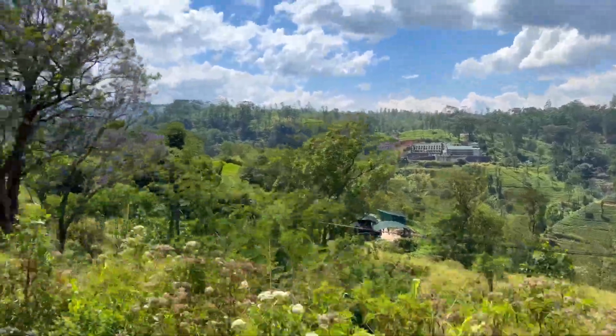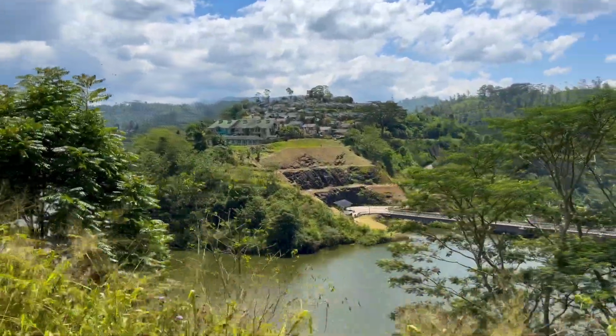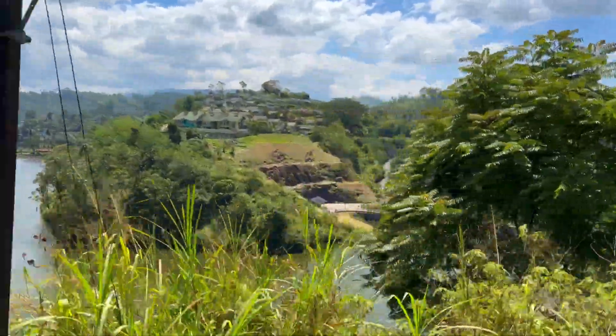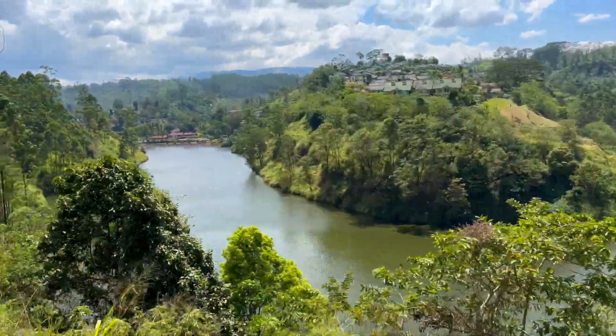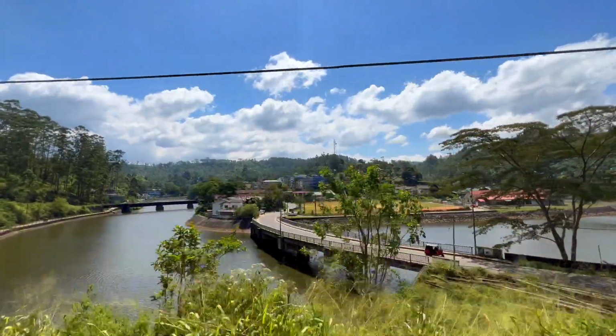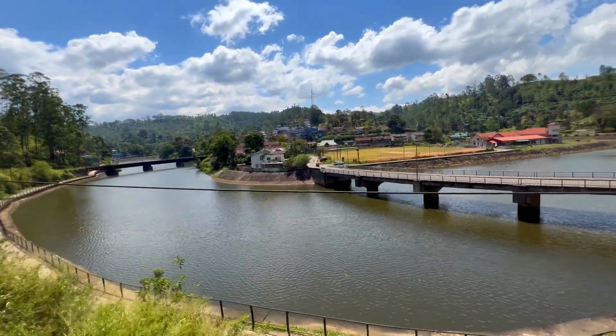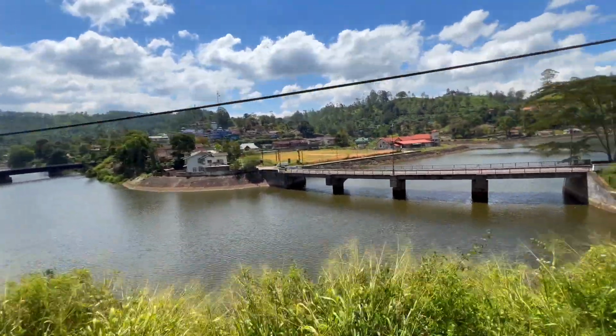Now I think we have half completed the journey, but still it's the middle of the day. But when we reach Colombo, it will be night time. And now we are passing the Ihalapotmale Dam. It is a hydroelectric plant which provides electricity using the water.